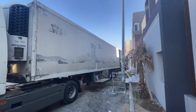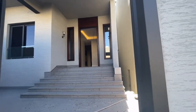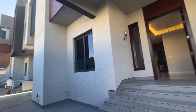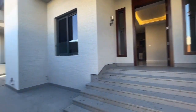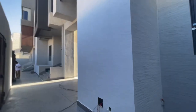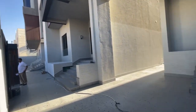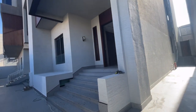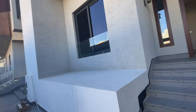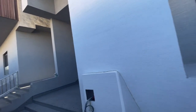Ito na yung truck namin. So, ayan na. Let's move it, guys. Let's go inside. So, this is the villa one. And then on the right side, this is the villa two. As you can see, this is the villa two, guys. And the last one would be the villa three. It's very cold in the morning here in Taiwan, guys. So, I love the weather.